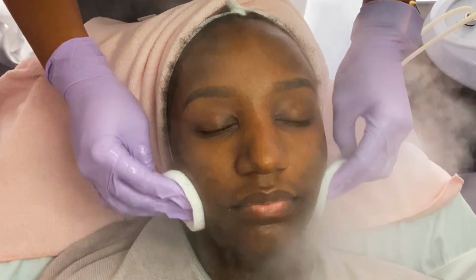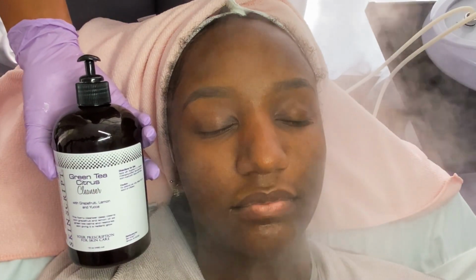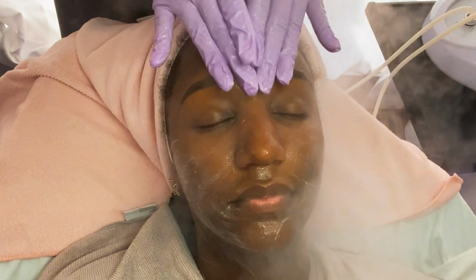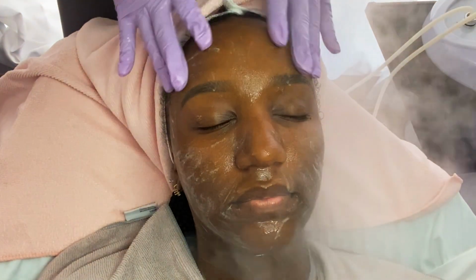As I wipe this cleanser away, I already know that I'm going to go in next with my Skin Script Green Tea Citrus Cleanser. Y'all already know about this cleanser, especially if you are not new to my videos. This is an OG cleanser. Everybody gets this cleanser unless they have any contraindications against it.